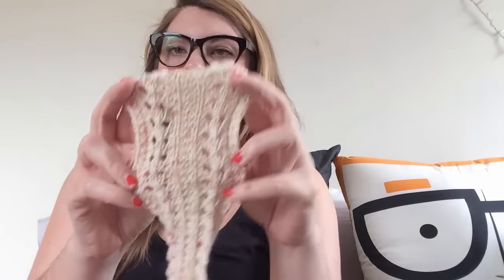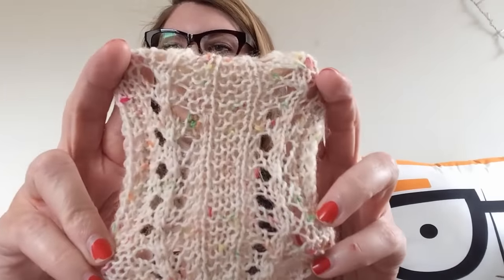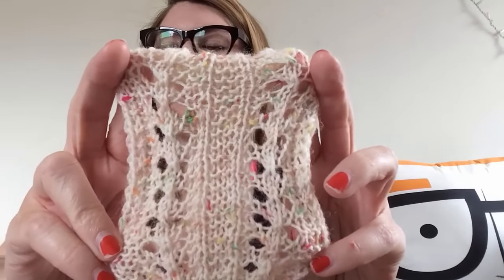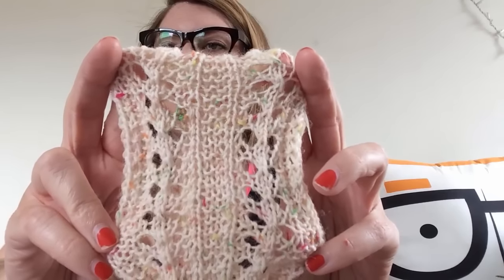And I used the Regia tweed, I don't know what colorway it is. I'll put it in the show notes. It's the neon tweedy bits. And this yarn was given to me by Lotta Lucycat.